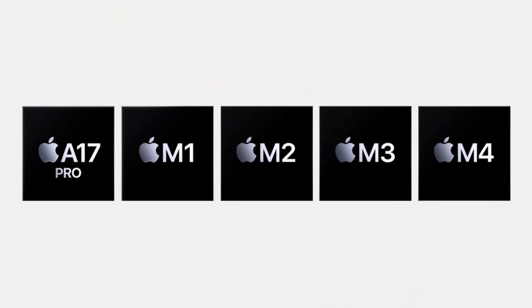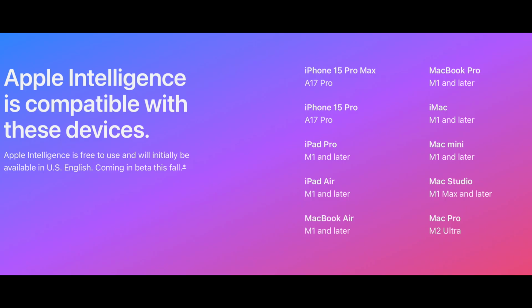Now, the big catch with all of this is that Apple Intelligence only runs on Apple devices with an M series chip or the A17 Pro chip found in the iPhone 15 Pros. So if you have a regular iPhone 15 or an iPhone 14 Pro from last year, you unfortunately won't get access to any of the AI features by the looks of it.